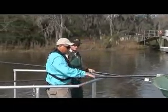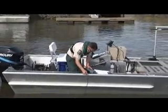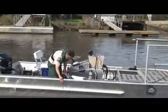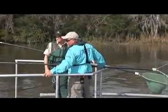So when you're taking down your data and everything, you're taking in salinity count as well? That's right. That's what he's doing right now. Okay, he's actually measuring the salinity of the water, how much salt is in the water. That's it. I wonder if Gabe's getting a bite yet.